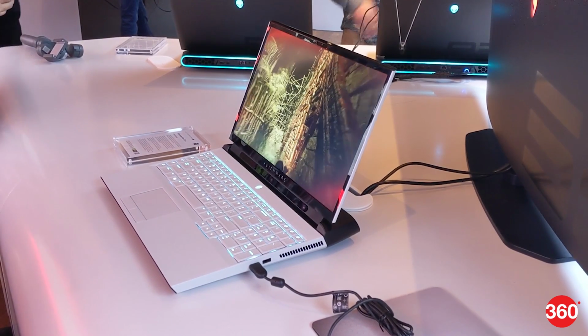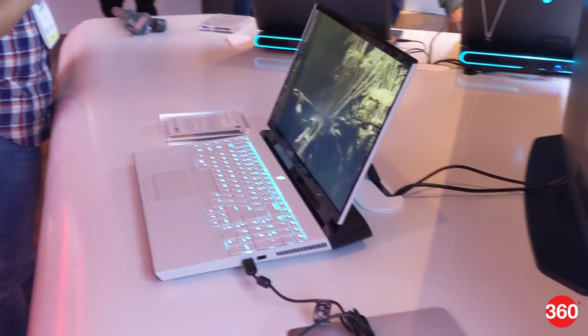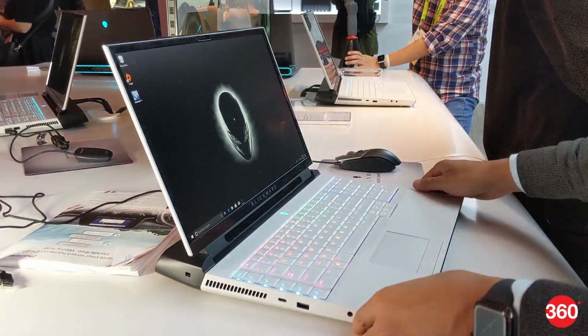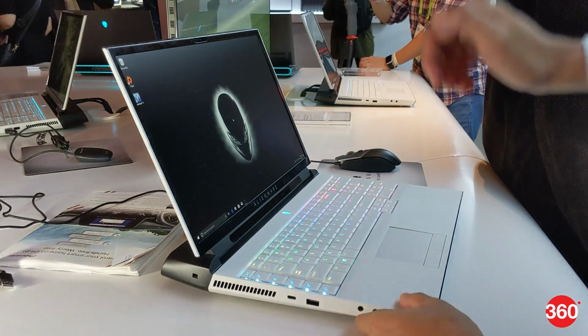At CES 2019, Dell has introduced its flagship gaming laptop called the Alienware Area-51m. What makes it so unique is that this is by far the most upgradable gaming laptop we've come across yet. Here's our first look.